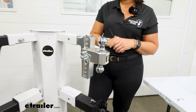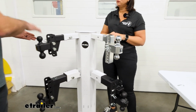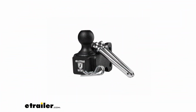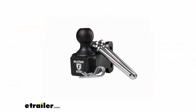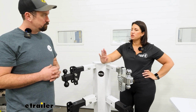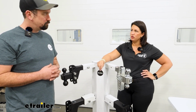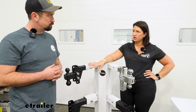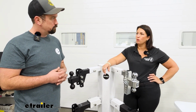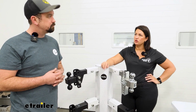So we've covered 2 of the main sizes of balls, the 2-inch and 2 5/16. Correct. Do you offer 1 7/8? We do. We offer that as a single ball attachment. We know it's not something that everybody needs or everybody uses. So we did the research, and what most people are using is a 2 and 2 5/16. So that's what we offer as our standard dual ball. The 1 7/8 single ball attachment is available and will work with any medium, heavy, or extreme duty hitch.